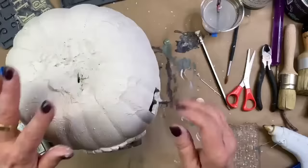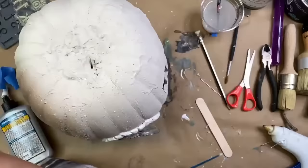Little crust on that. Aunt Karen said, quick, the fairy flew out when you opened the door. Oh no! Hopefully she's making the home nice enough that they want to come back. Yeah. All right, so let's give this a little finish.